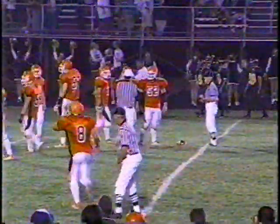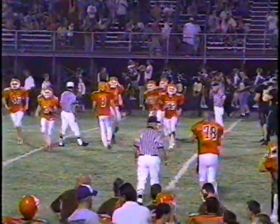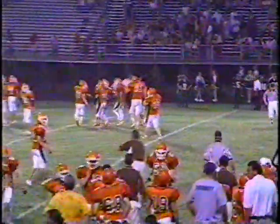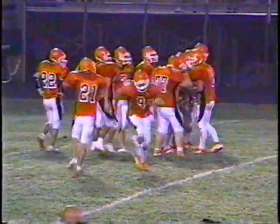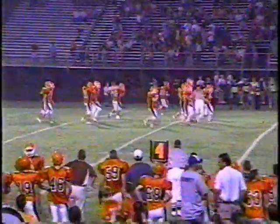Buckeyes will probably just go ahead and run a play here. And you are correct, as Jay Edwards jogs back out on the field. They're not taking the chance on the punt getting blocked or a return to close out the half. They put 2 seconds back up on the clock. The Buckeyes will try to run out the clock here to send it to halftime.